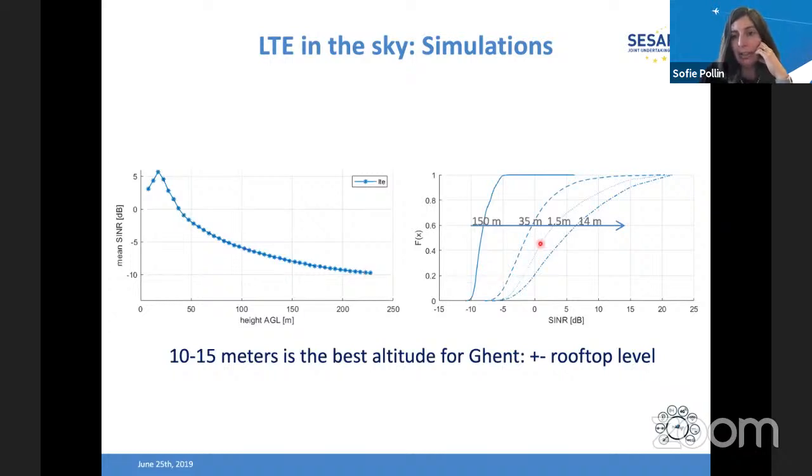Here you see a more detailed zoom. From this figure, I'm not going to go too much into details, it may be too technical, but you see that the best altitude for the city of Ghent is 40 meters, which is just above rooftop level. If you go further and further, you see that everybody gets a negative SNR, which means you get so much interference that the signal is drowning.